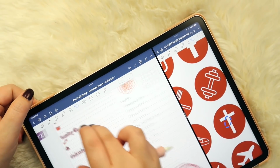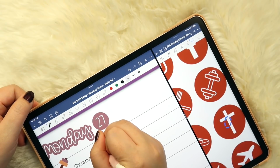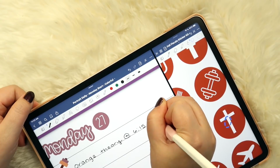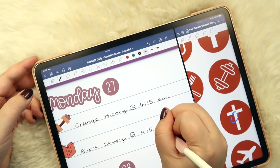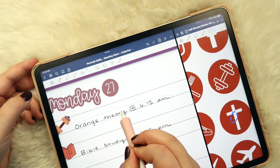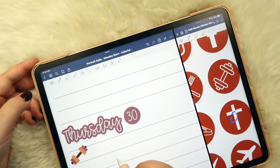Okay, and then I'm just gonna write in what's going on. So we have Orange Theory at 6:15 a.m. And then we've got Bible study at 6:15. Oh, you guys can't see that, p.m. And then the beauty of the lasso tool is you can just copy and paste this all the way down. Orange Theory.